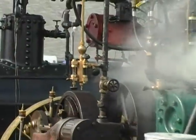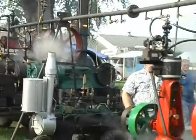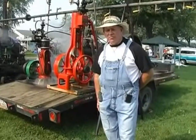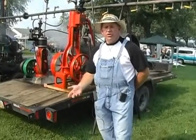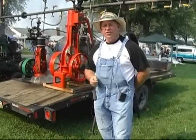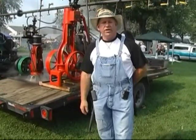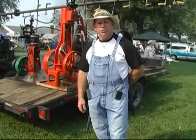This is our stationary and model steam area where they bring in stationary engines that were used in plants and factories and all kinds of different things. They would use a steam engine in everything from a clothing store to run their presses and all that, all the way up through a factory, with steam engines that ran a whole factory. We don't have anything here quite that large, but we have some that would run, you know, a good sized portion of a factory.